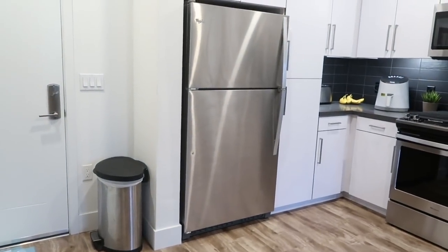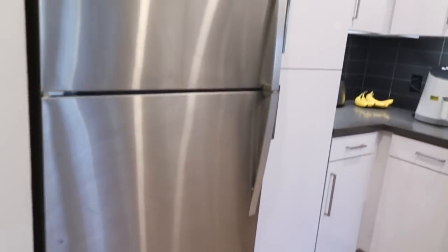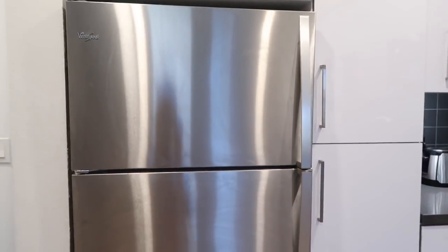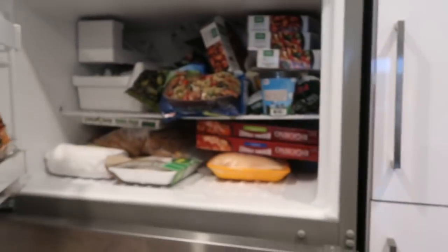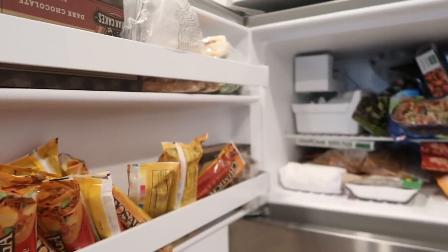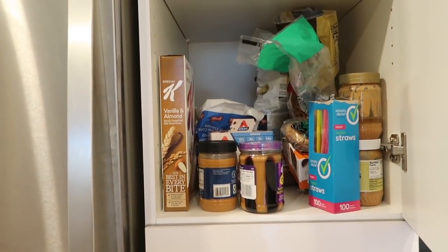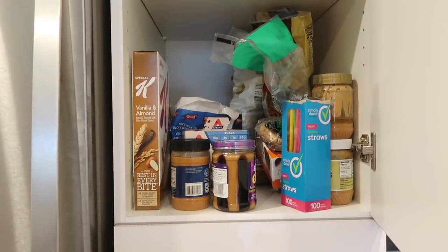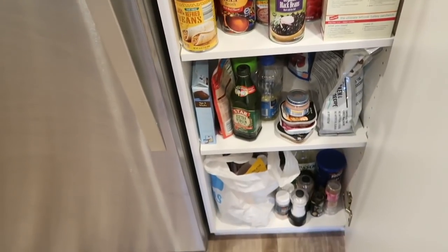So right here when you walk in, the only place I could find for the trash can is right there. And then I have the fridge right here, which I totally miss my water and ice dispenser. I miss it so much, but it's okay. It's pretty nice spacing. I would say I can fit a lot of stuff in here. We don't really need to show you much of this either, but I have my cereal, I have my Atkins bars, I have peanut butter bread, and then just some extra stuff down here to cook. And I have some dog food.